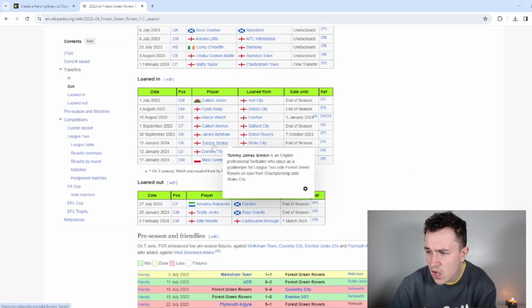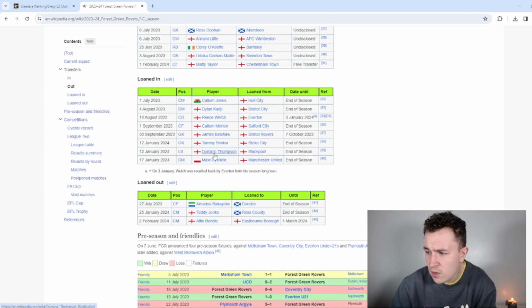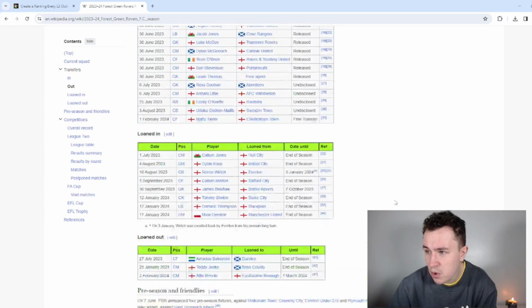There are a couple of players who they brought in on loan as well. Dominic Tompkinson coming in from Blackpool, and I don't really know too much about some of the other signings. In terms of their outgoings, Teddy Jenks has joined Ross County on loan for the remainder of the campaign. That's one that really makes sense because he hasn't really hit the heights that he wanted so far this season. And they also saw Reece Welsh be recalled by Everton, a centre-half who didn't really impress at Forest Green Rovers.